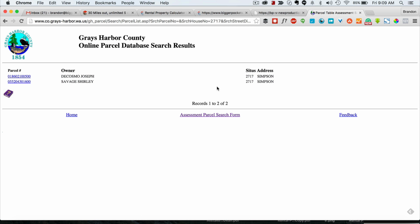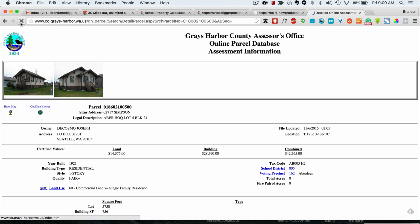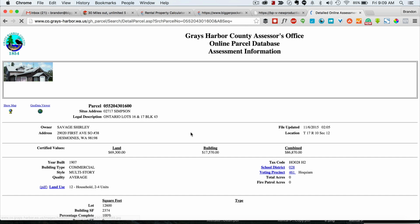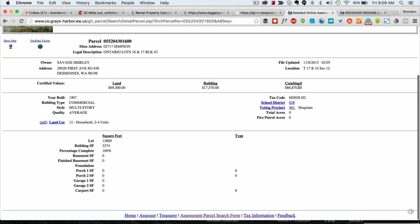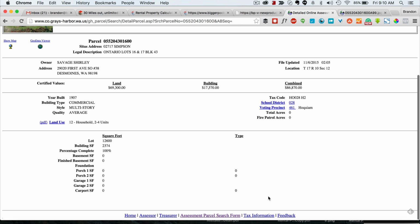2717. Oh, there's two of them. Let's see which one it is. It's weird there's two. That is not the property. I can see that. Let's go to the second one. By Shirley Savage. There it is. There's our property. Shirley Savage owns it. And the county assesses it at $86,000, which is not completely uncommon for the county to be way lower than what people are asking, but still kind of interesting that they are a lot less.